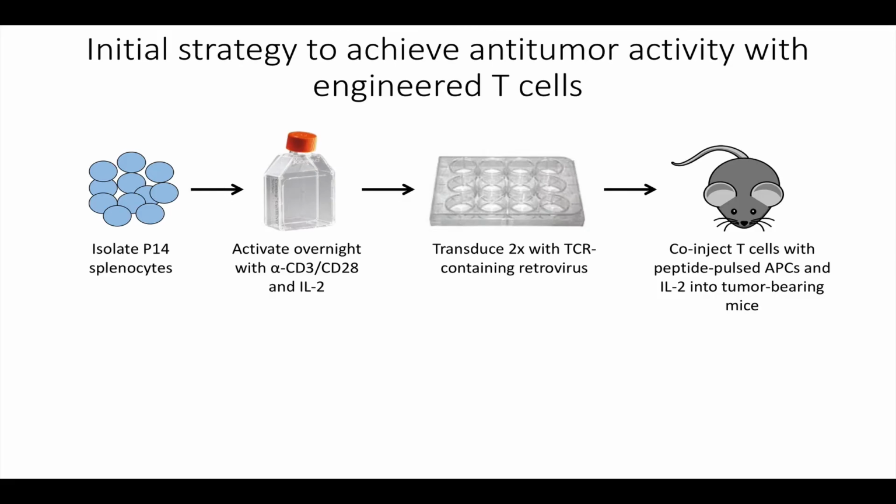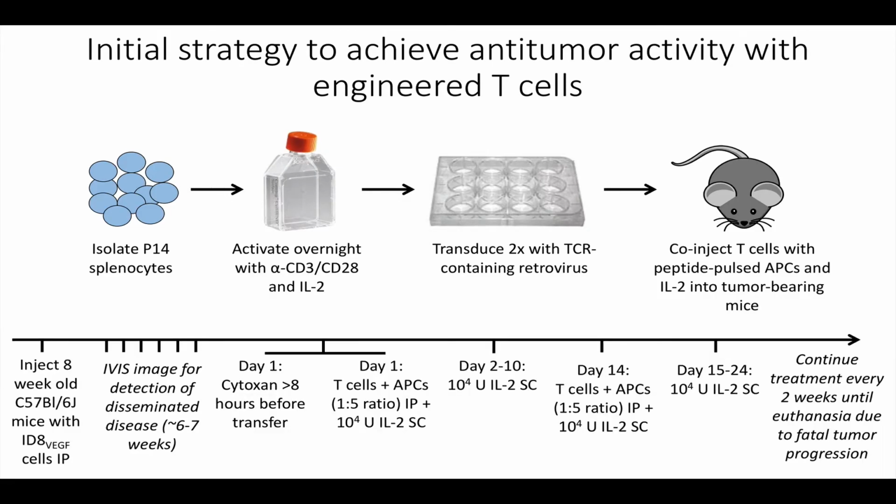So what we did was we made T cells, as I described before, and again, we waited until late-stage disease where tumors were already detectable. And this time, prior to the very first T cell treatment, we did lymphodeplete with Cytoxan. And when we did give our T cells, we always gave them in combination with antigen-presenting cells or splenocytes that had been irradiated and pulsed with peptide. And we did that not once, but every 14 days for the entire life of the animal. And we took them down or euthanized them when tumor progression had gotten to a terminal endpoint.